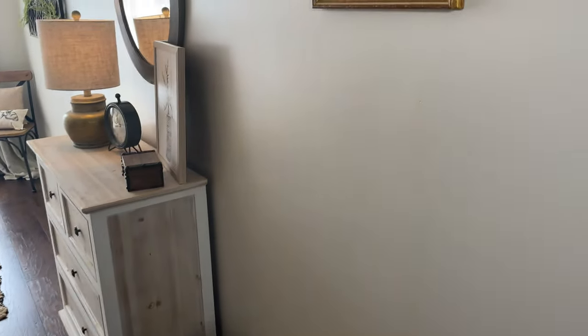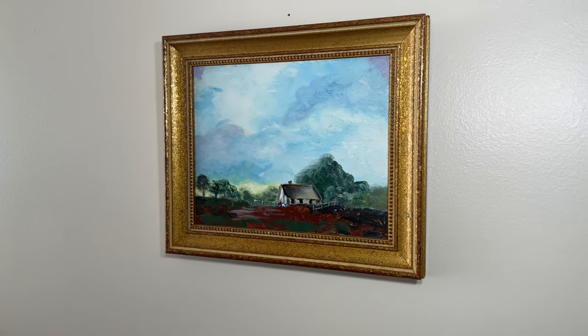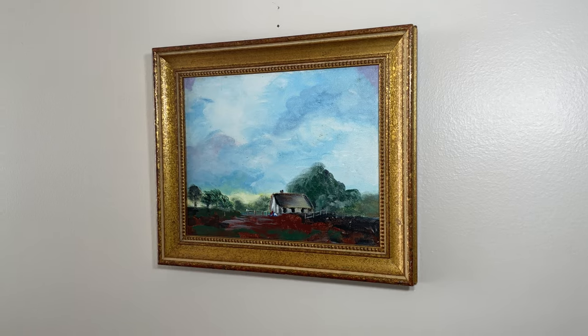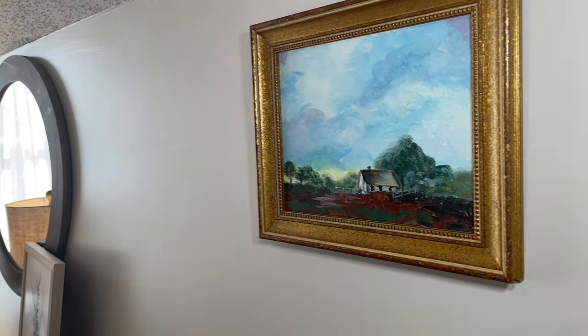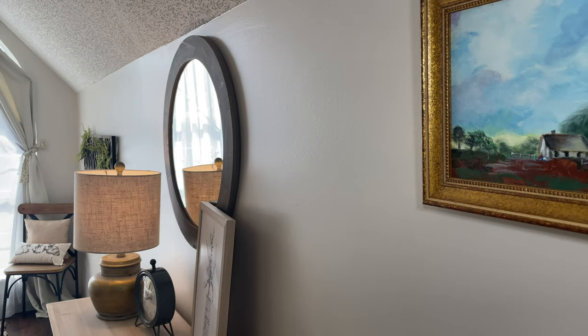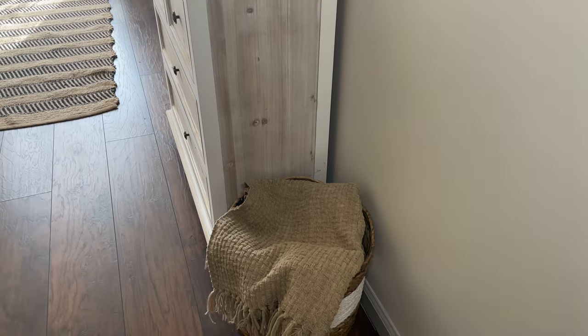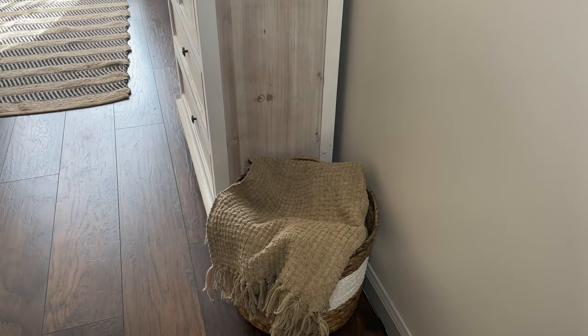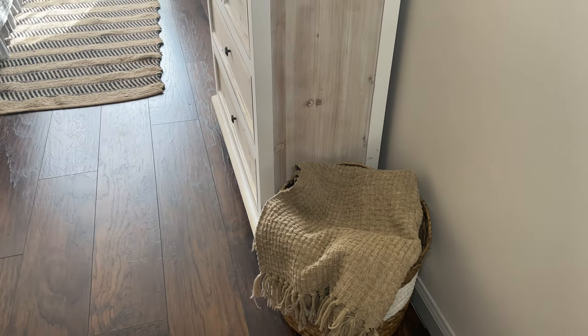So let me show you here the little painting. I love this painting. I found it on eBay. I just thought it was so cute with the little house and the little trees and kind of like a country scene, just like the one we're in. And here we have this beautiful woven basket where we have that blanket all in very neutral colors.